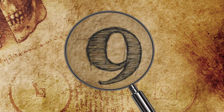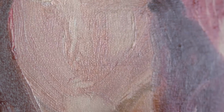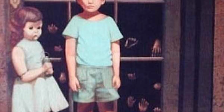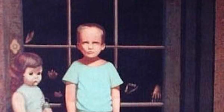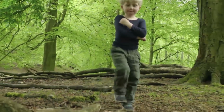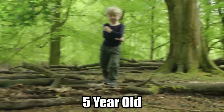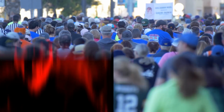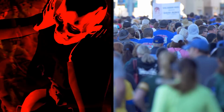Number 9. The Hands Resist Him. Created by artist Bill Stoneham in 1972, The Hands Resist Him is a painting depicting a boy and girl doll standing beside one another in front of a glass door. From behind the door, several hands are pressed up against the glass, leaving eerie shadows as if they were trying to reach the children. The boy in the painting is Stoneham's depiction of himself as a 5-year-old, and the doorway represents the line dividing the living world and the realm of fantasies and impossibilities.